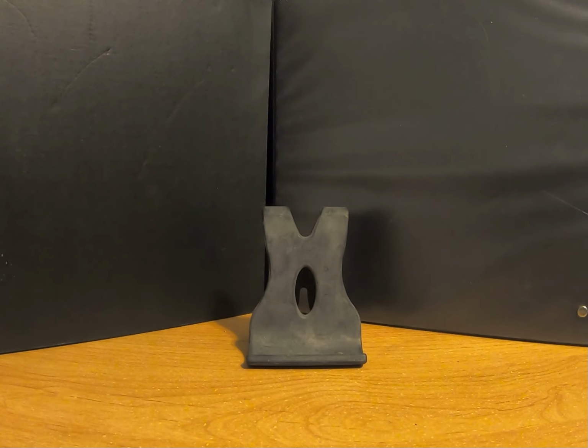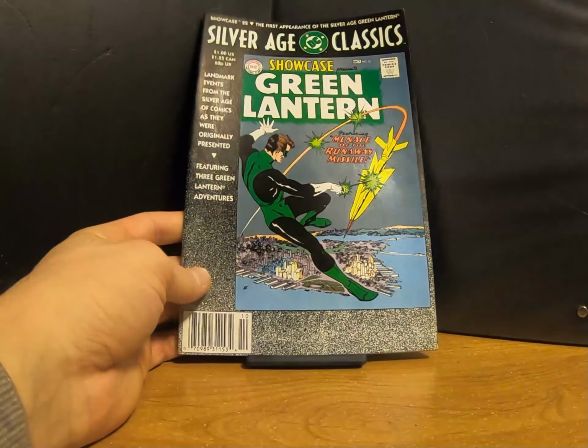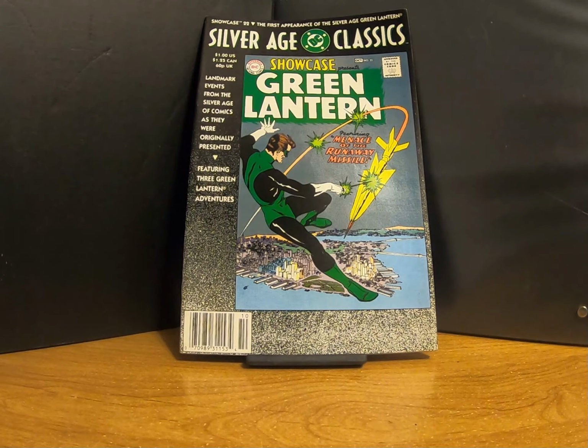So there you go. Now these ones are definitely like 50 centers, dollar bin stuff. First of all, this is the first appearance of the Silver Age Green Lantern. Of course, not the actual one, but this is the Silver Age Classics. And I've seen these before. I think I saw this one at one of the half price stores, and this one was really nice.